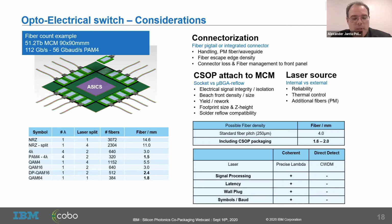Is there a baud rate at which coherent becomes more efficient than direct detect? The main advantage in coherent is because you can put more samples, so the bandwidth reach metric is huge. You can send a lot of data. So there is some advantage. We will see how the market goes. Currently, direct detect can be faster. It will have a lower latency than having the complex signal processing and recovery of the samples of coherent photonics. But I believe as the bandwidth need increases in the future, coherent might take more and more place inside the data center. We will see.